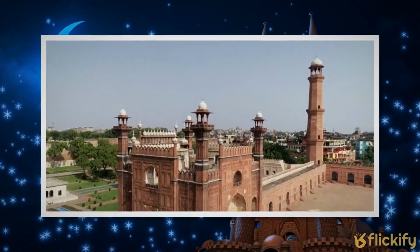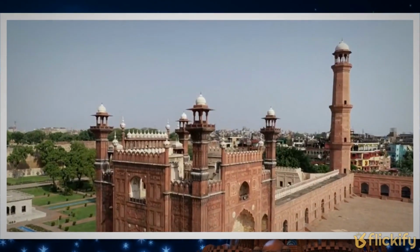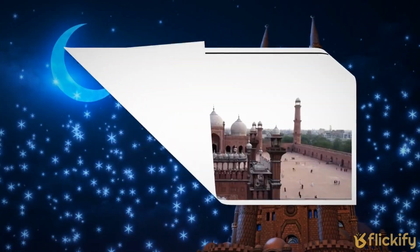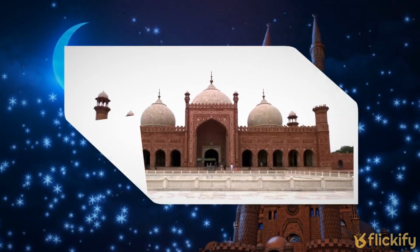Badshahi Mosque Lahore, also known as the Royal Mosque, is a Mughal-era masjid in Lahore, the capital of the Pakistani province of Punjab, Pakistan. The mosque is located west of Lahore Fort on the outskirts of the walled city, and is widely regarded as one of Lahore's most iconic landmarks. Who built Badshahi Mosque?